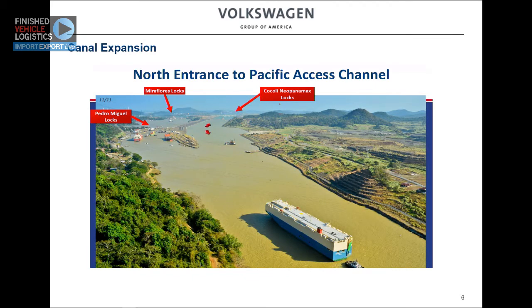Okay. Oh, and this picture shows the 2 canals on the Pacific Access Channel right next to each other. The left is the original locks, and the right is a new set of locks. So they're right next to each other. I found that pretty interesting as well.